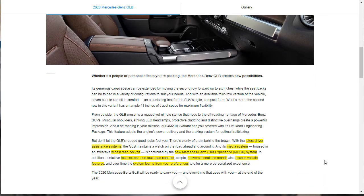So you got that widescreen cockpit, and that's going to be controlled by the new Mercedes-Benz user experience system, right? That's a touch screen with touchpad controls, and you can also use conventional conversational commands to access vehicle features, and the system learns from your preferences to personalize your experience. So that's pretty interesting. A lot of cool features and technology on this upcoming GLB.